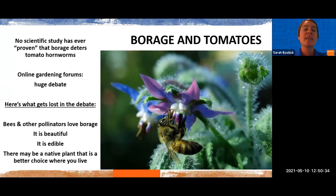And then, in addition to the scientific world not seeing any direct correlation between borage and tomato hornworms, keeping those insects off of your tomatoes, there's a huge amount of debate even within online gardening forums. It's really interesting. It's a pretty split opinion about whether or not it's the magic cure or a bunch of hogwash. But here's what gets lost in that really intense debate that you see on a lot of online garden forums.